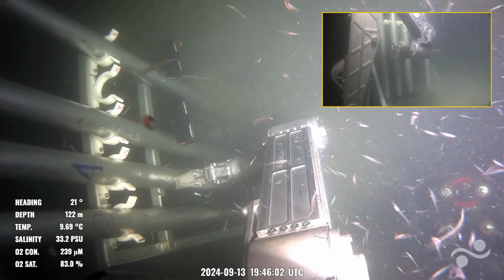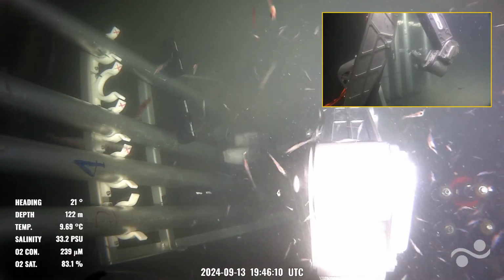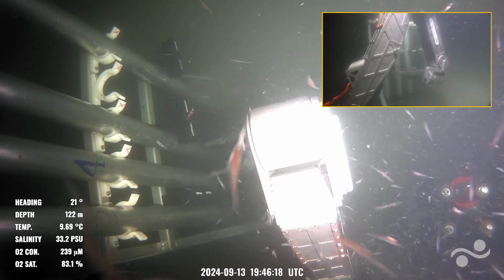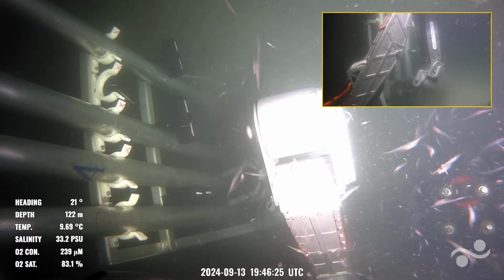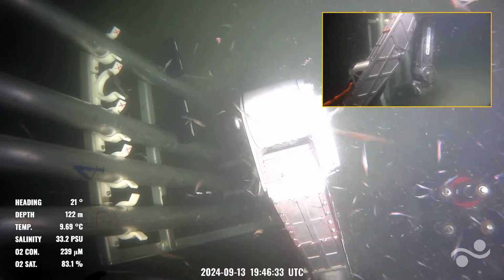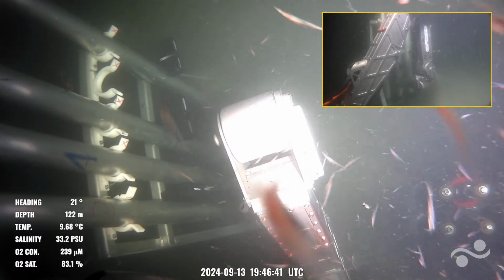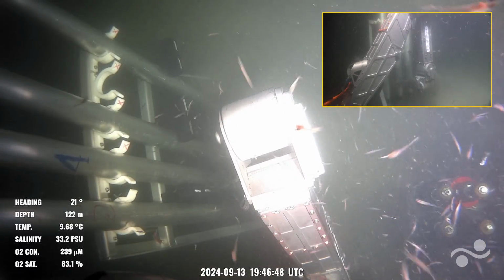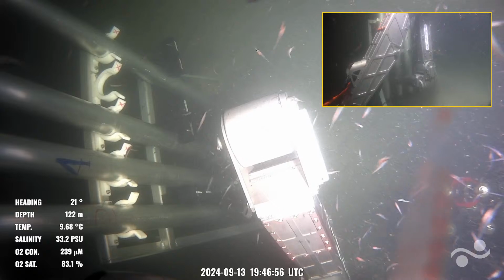Alright, so we're just trying to unlock this little lever here that's holding our cores in place. We're going to pick up that number 4 tube, and hopefully when we're done it will be full of mud. Nice layered mud. And hopefully some of those layers contain the ash that came from the eruption of Chaiten volcano about 16 years ago. 2008. I can do math. 16 years ago.